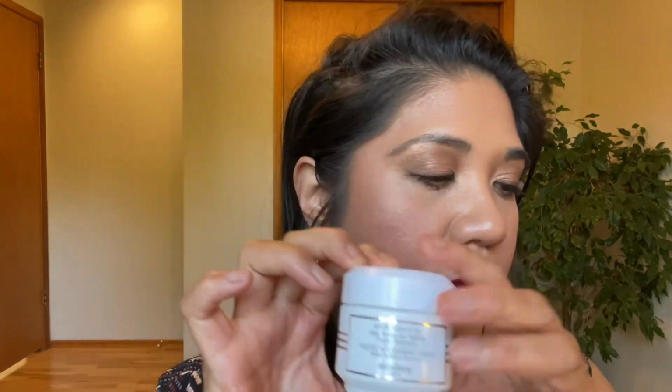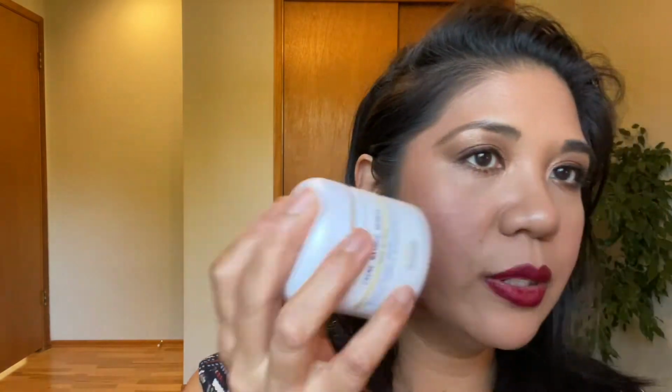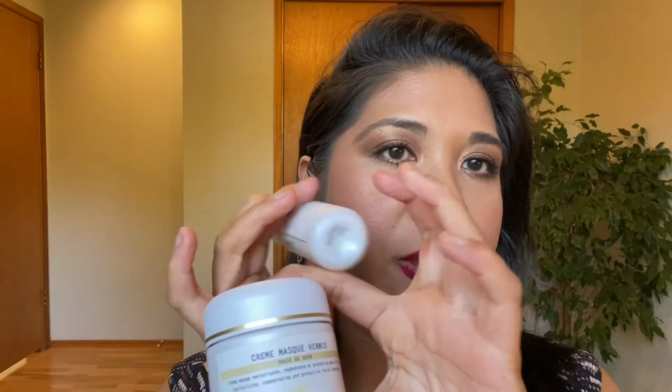Let's see, it was made, it expires in 2023. And it says after 6 months. So it's only good for 6 months. I should have told you what the expiration on a lot of these are. This was 12 months, so that tracks. But you're going to use this before the 12. The Crème Vernix, oh, you've got to use this in 6 months. All right, I'm on it. That might be a little harder because this is a spendy item. I'm using that sparingly.